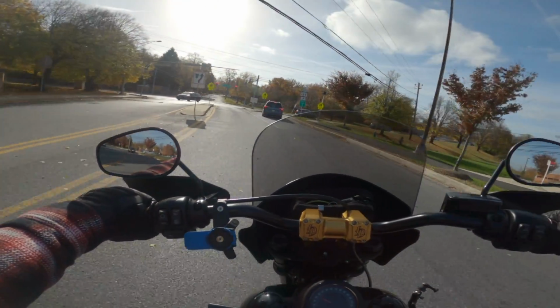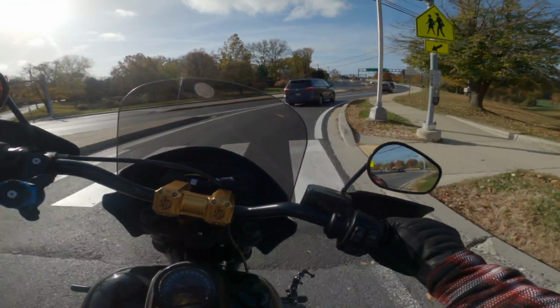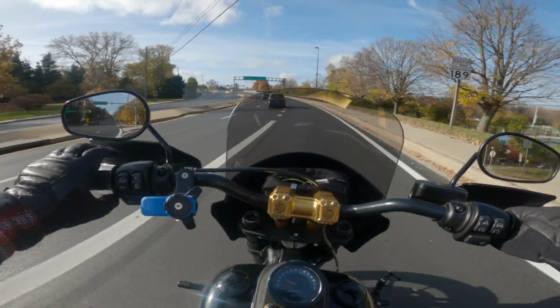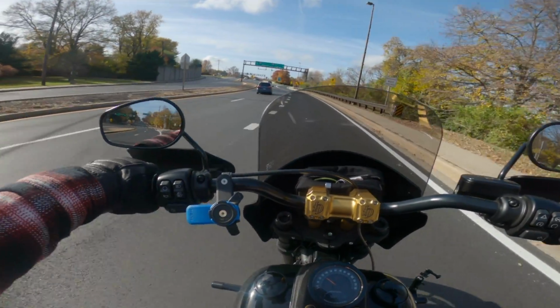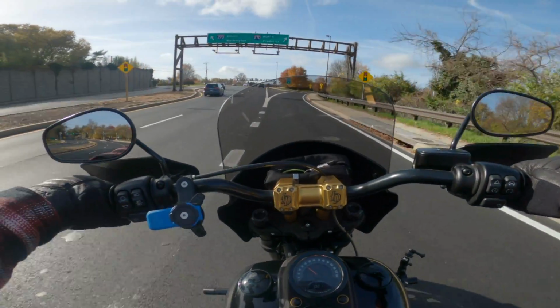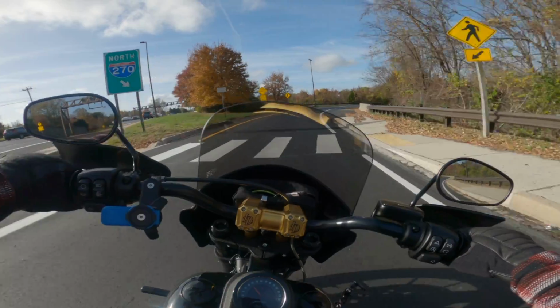But to summarize, with the 13-inch windshield, I start feeling some wind buffeting starting around 65 miles an hour and above. And for reference, I'm 5'8" and I sit fairly tall on my Lowrider S. I would say the top of the windshield comes right around my mouth. So the bulk of my head is still above the windshield. And again, if you want to see how I sit on the bike, check out that video I just mentioned.